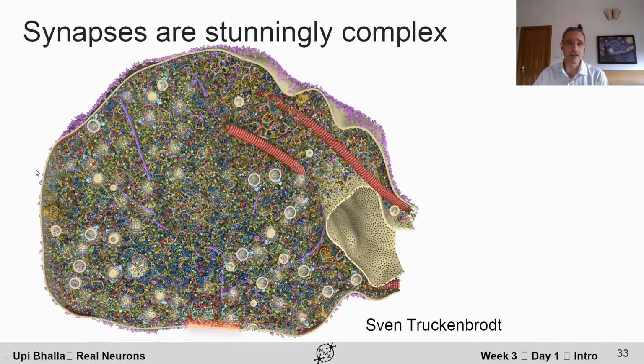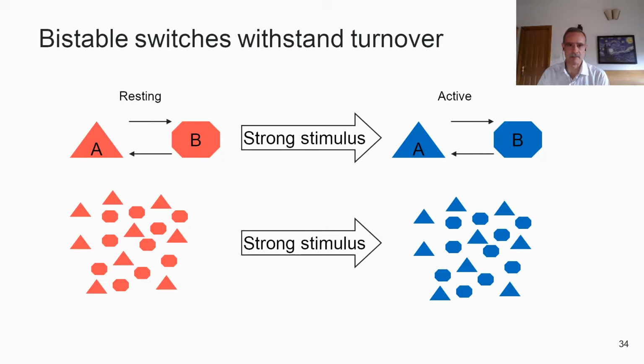Here's an absolutely gorgeous visualization of the packing inside a single presynaptic bouton. This is about half a micron from there to there, and you can see the little ornamentation of surface proteins. It's absolutely jam-packed with proteins of different shapes and sizes, vesicles and so on. And the thing to remember is that potentially almost all of these molecules can serve a computational function. Let me illustrate that with the example of memory.